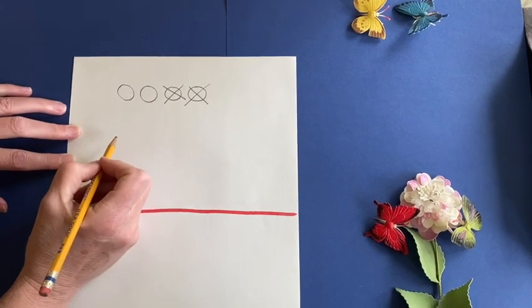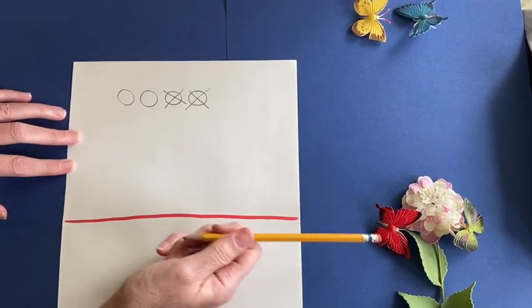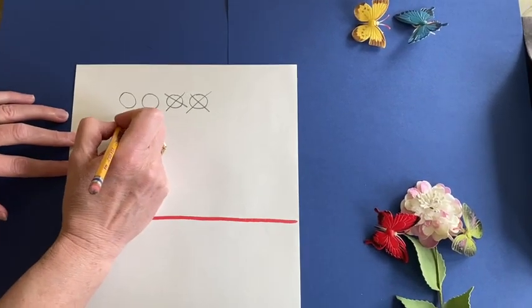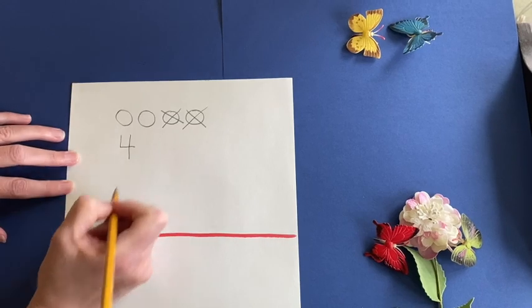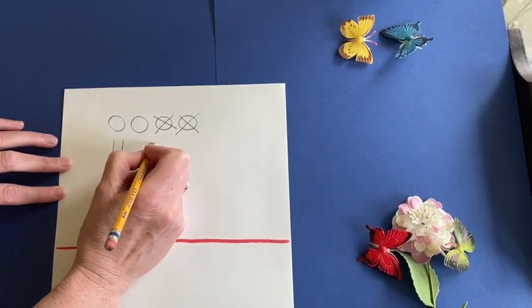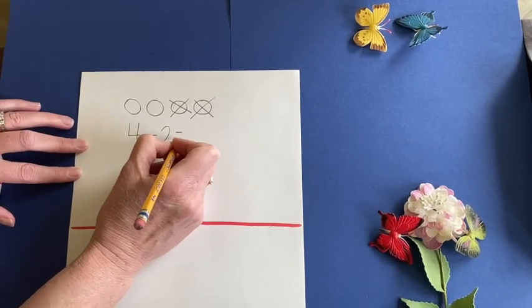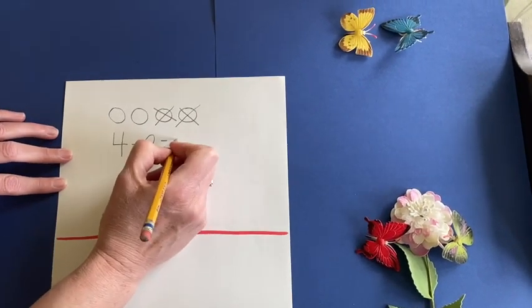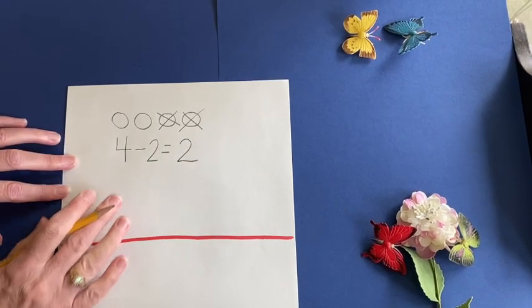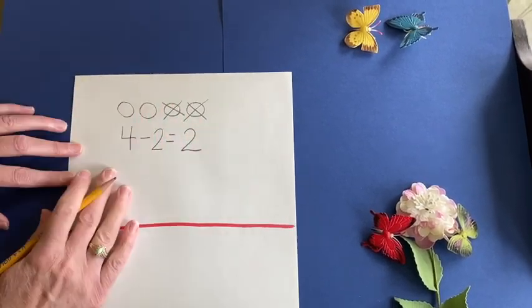Now it's time for me to figure this out. So I had how many left? Oh, look over here by the flower. 1, 2. Let's write the number sentence. We started with 4 butterflies. We took away 2. And we had how many left? 2 butterflies were left on the flower. Great. Remember, if I go a little too fast, you can pause me.